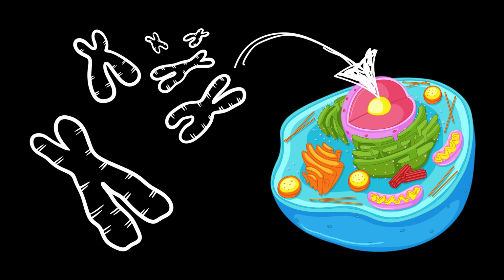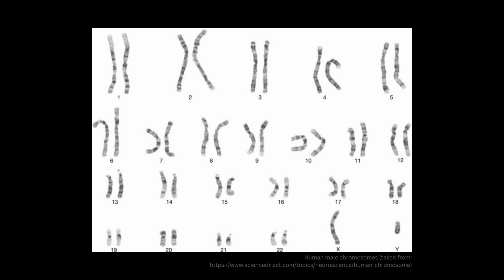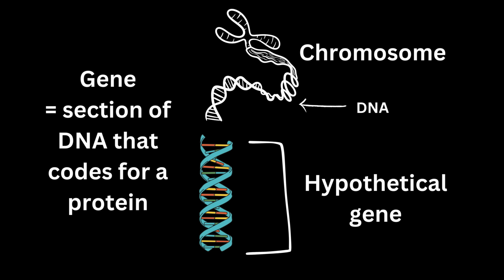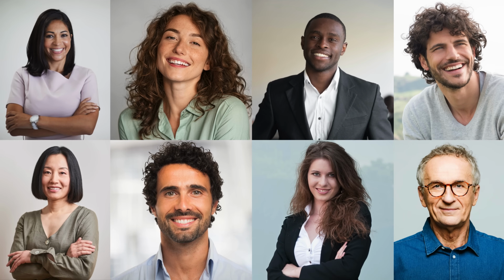Nuclear DNA is packed into units called chromosomes, which are located in a cell's nucleus. We humans have 23 pairs of chromosomes, 22 pairs of autosomes, and 1 pair of sex chromosomes, and we inherit 1 pair from each of our parents. A gene is a section of DNA at a particular location on a chromosome that codes for a protein. Codes for means that it contains the instructions or blueprint for building proteins. There are also some non-coding regulatory genes, but for now, we'll just focus on the genes that code for proteins. One of the things that these genes do is determine what you'll look like, which geneticists call your phenotype.